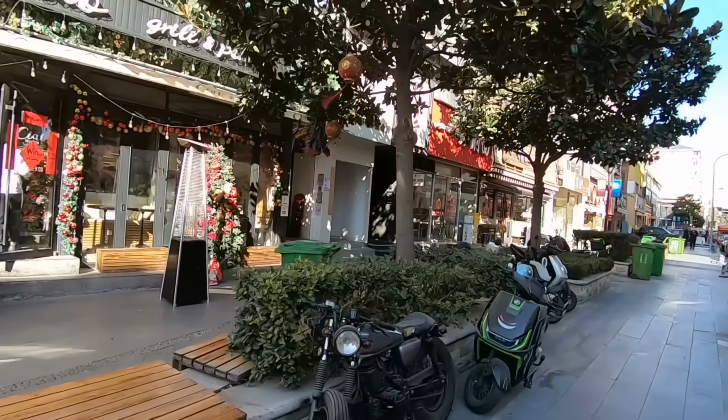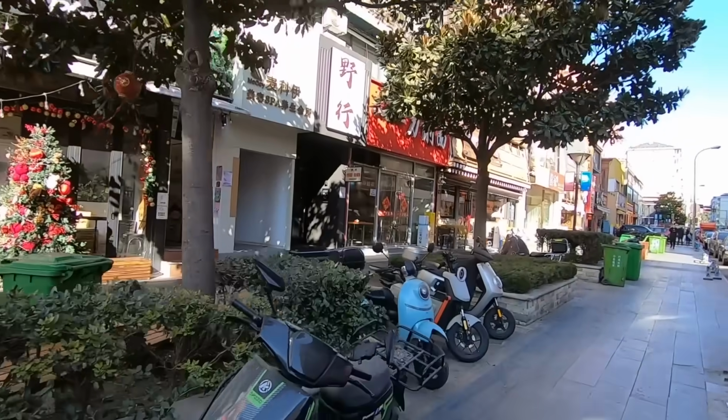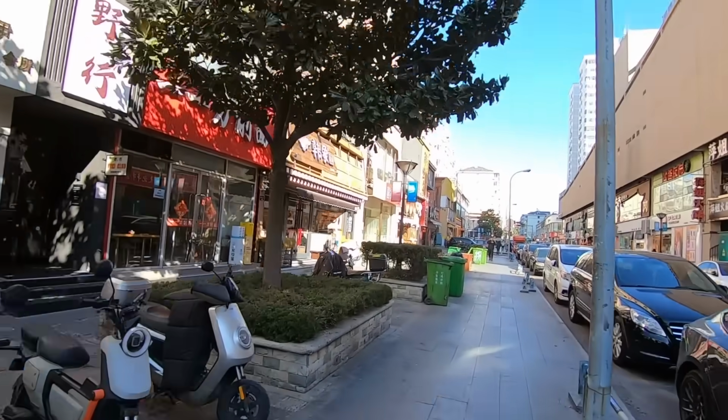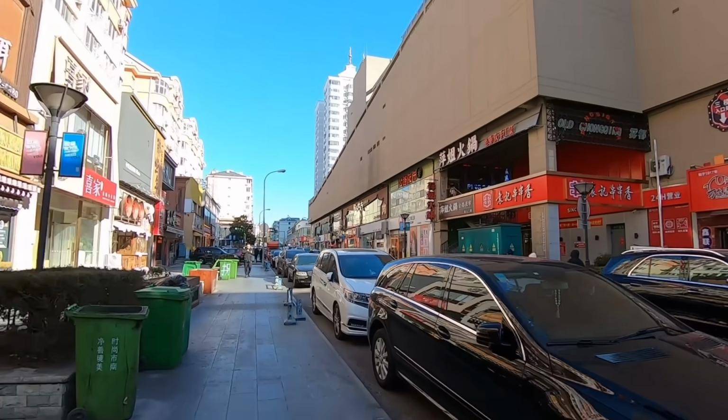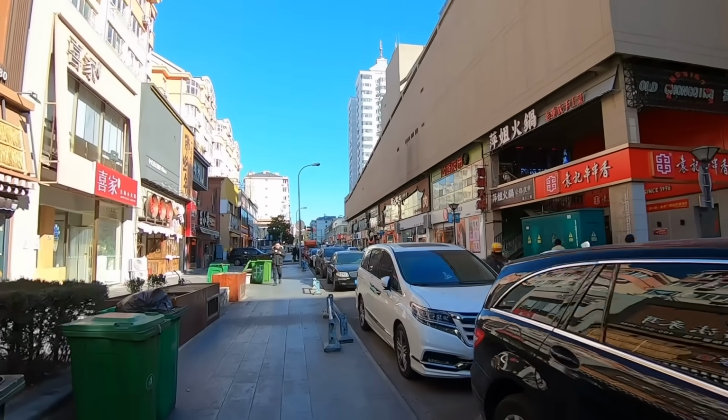We are somewhere in the central area of the city. Currently we are looking for a place to have lunch. I don't know where my friend is taking me, but the idea is to eat something Chinese. So this is kind of the food street of Qingdao, as far as I understand. There are so many restaurants, not only with Chinese food by the way, but also Western food restaurants.